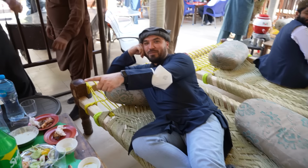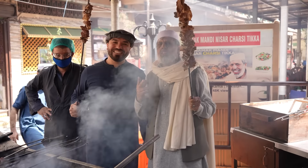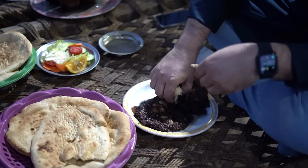I got the stamp of approval from this gentleman over here. And now for the grand finale, a beautiful ending to this epic story, the food tour of Peshawar. This is by far probably the most important food. They were telling me that if I don't cover this food, the food tour is pointless. It's the equivalent of going to Italy and not having pasta or pizza. You have to have this food if you're in Peshawar. So the final meal of the day, the Peshawari Chapli Kabab.